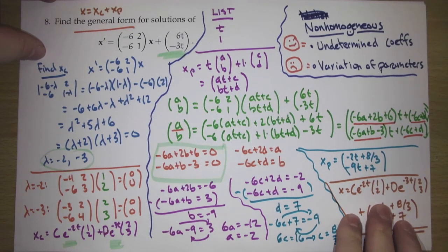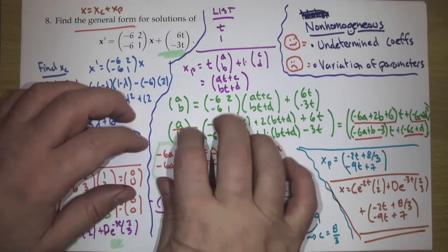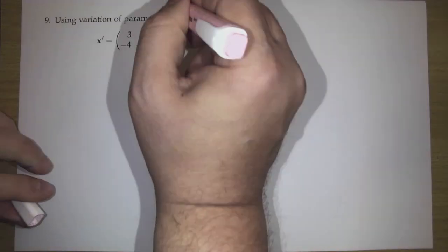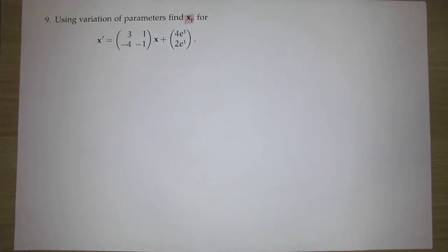Are there any other questions? All right, well that brings us to number 9. Our final one for tonight. Using variation of parameters, find xp. So the good news is we don't have to find the general form, we just have to find one tiny piece. For x prime equals [3, 1; minus 4, minus 1]x, plus [4e^t; 2e^t]. Now, could we use undetermined coefficients? Yes. But we're not supposed to. We wouldn't get full credit.